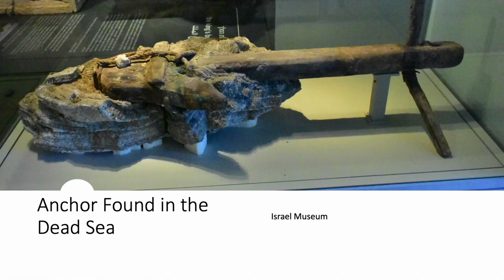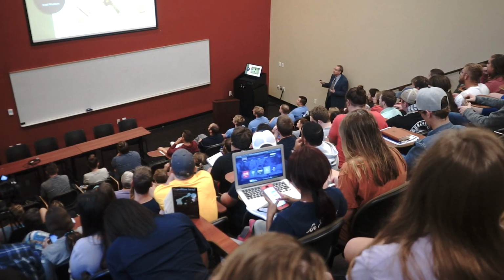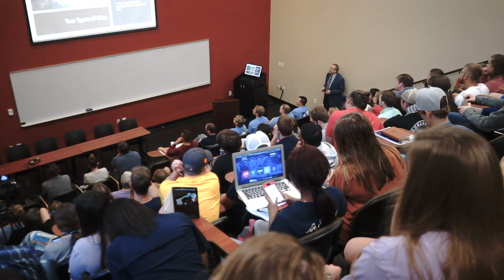There's an anchor. Apparently they used to sail in the Dead Sea. And you can see the salt sediment that is embedded underneath it, the layers there. Here's some scribal instruments. So what if you were a scribe back then, what would you use to write? Well, they found examples. There's some ink pots and pens and a wax tablet at the top.